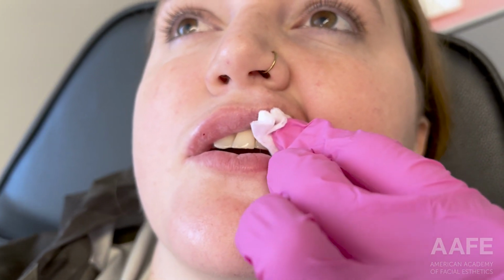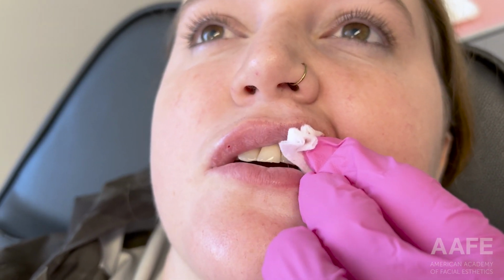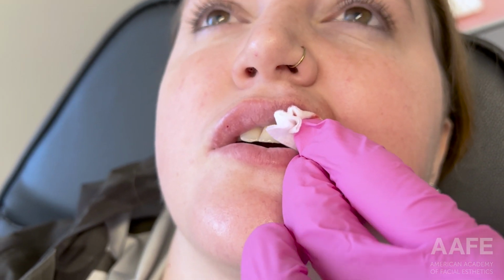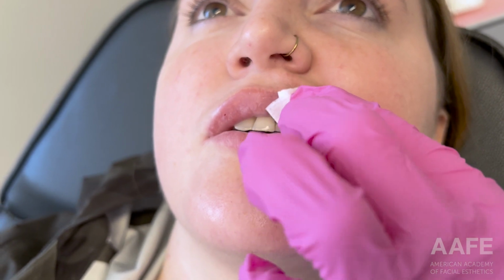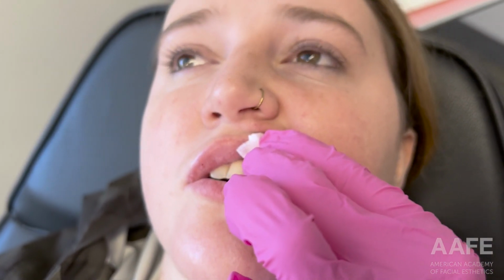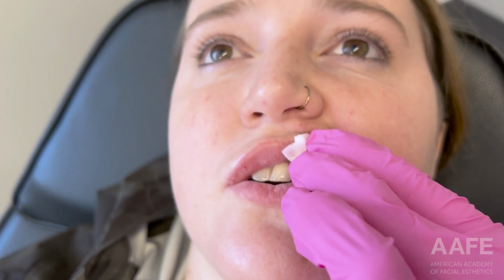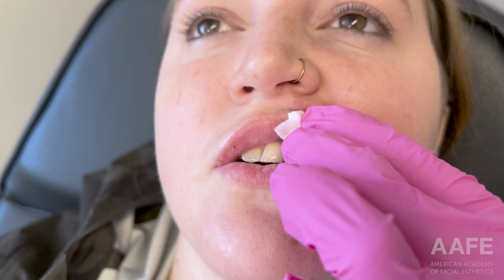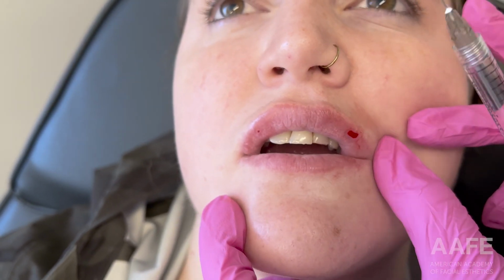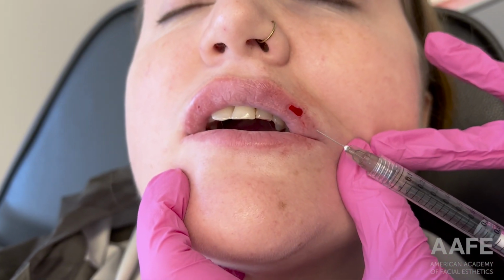So I'm loving the way this is looking. Of course, if I wanted to tweak the shape a little bit, I might go in with a smaller gauge needle backfilled with some of this product so that I can more precisely place the product. But that's not the goal today. I'm just holding a little bit of pressure here to hopefully stop this from bleeding. And I'm going to continue on.